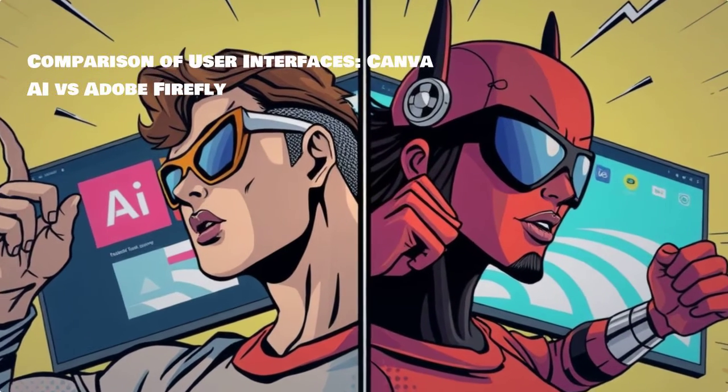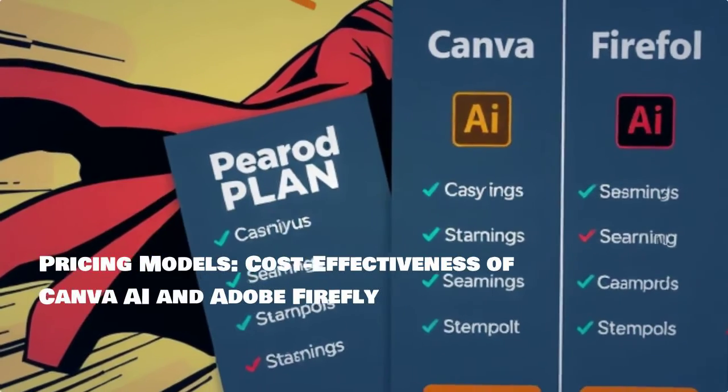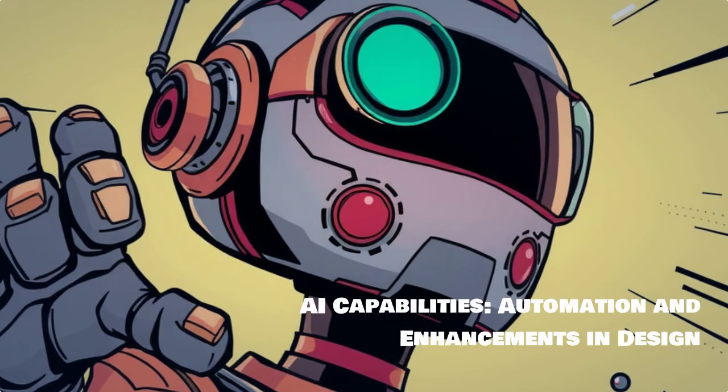When it comes to user interfaces, Canva AI features a clean and organized layout, while Adobe Firefly has a more complex interface catering to advanced users. Each has its strengths depending on user needs. Both platforms offer various pricing models. Canva AI has a freemium model that's accessible to many, while Adobe Firefly operates on subscription-based pricing, which may be beneficial for dedicated professionals. In 2025, AI capabilities are a game changer.